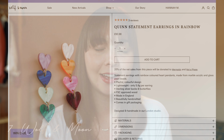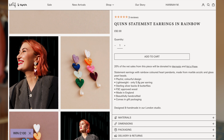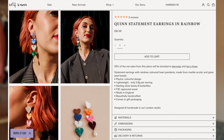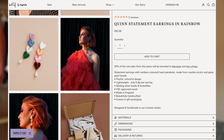Okay, next up is a brand called Wolf and Moon. They're a little bit different to anything I've mentioned in this video, but I came across them on Pinterest where I stumbled across this picture of a pair of their earrings and I was speechless. These are so pretty. As I said, a little bit different. So they're less focused on just gold or silver or diamonds, and a little bit more fun, quirky, kitschy kind of jewelry, which I definitely have a place for in my collection as well.